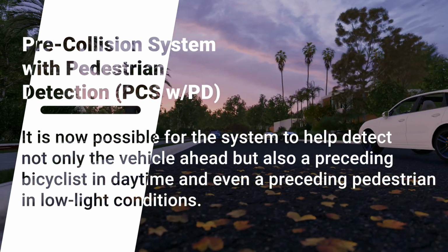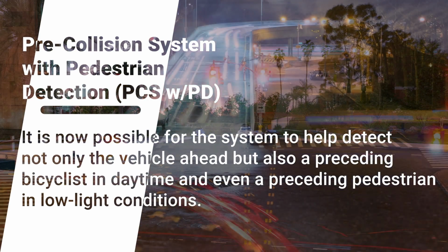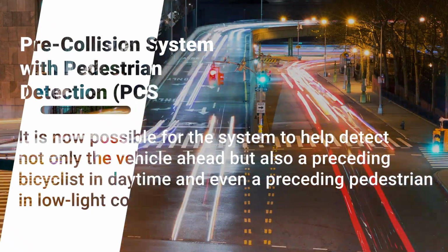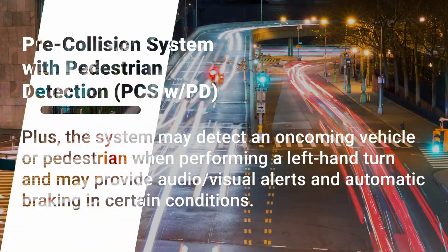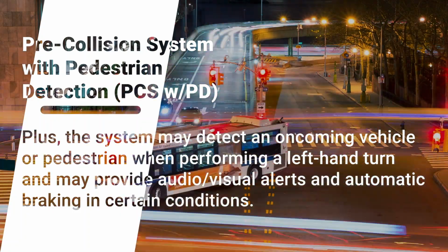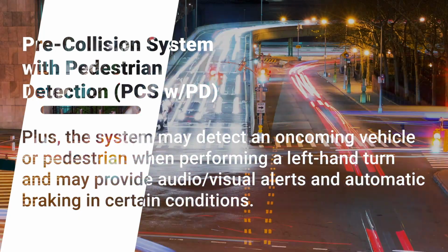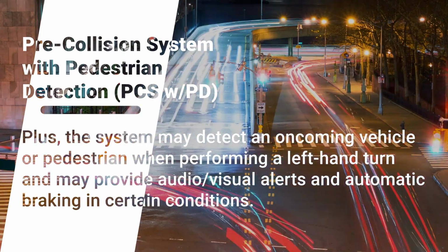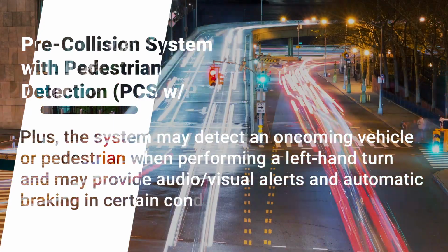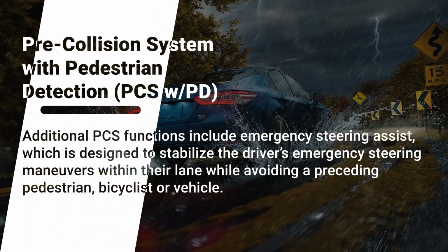First, the enhanced features of the pre-collision system with pedestrian detection give the Safety Sense package much to brag about. Not only is it capable of detecting a vehicle ahead, but also an upcoming bicyclist in daytime and even a pedestrian in low-light conditions. The pre-collision system with pedestrian detection may also detect an upcoming vehicle or pedestrian when performing a left-hand turn, and may provide audio-visual alerts and even automatic braking under some conditions.